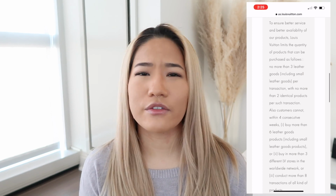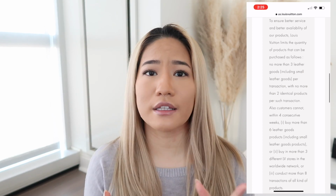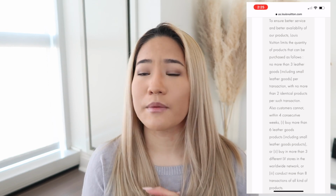Okay, so let me tell you guys, there is a way that you can get banned from Louis Vuitton, and I feel like no one really talks about it. After my situation at the Louis Vuitton store, the manager did override it so that I was able to purchase this bag, which I am very grateful for. But because I wasn't aware of the purchase limitations, I wouldn't have even gotten those key pouches, because I like to see things in person before I purchase.